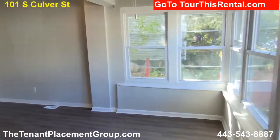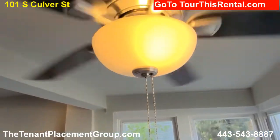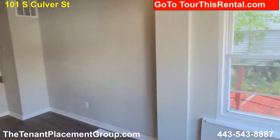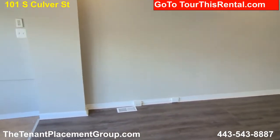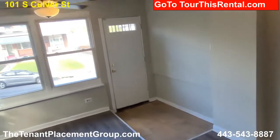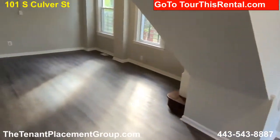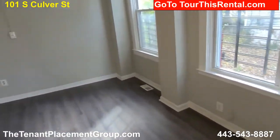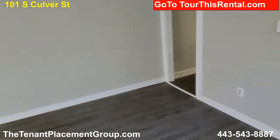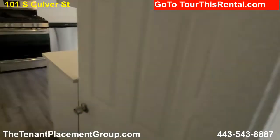This is a beautiful duplex, great light, wonderful windows, ceiling fans in just about every room, huge open floor plan. It's just great. This is the living room area. And we look into the dining room area. Big, big area. Nice open space.